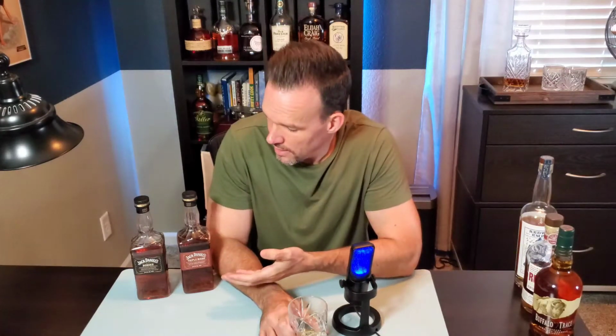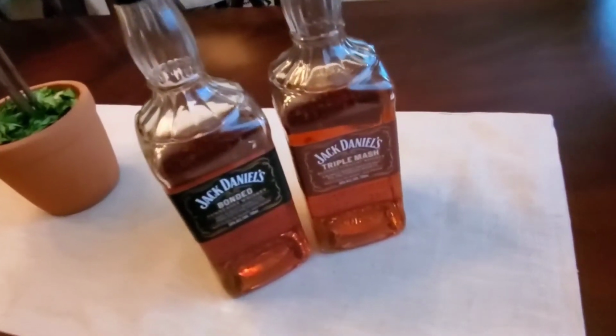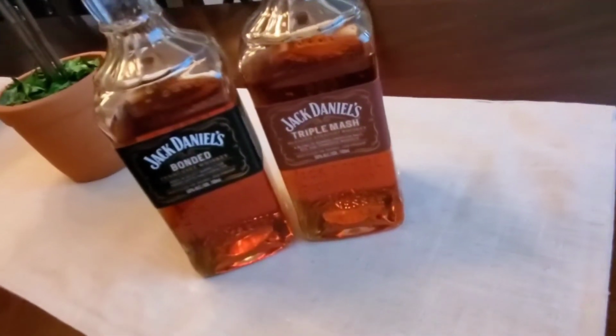The Bonded is very nice to drink. It's a low rye mash bill. It's very sweet. It's very easy. Typical Tennessee whiskey. And I do think there's a real value there for Bottled and Bond because you get the higher proof and a certain amount of age expectation. It's very good in the $30-ish price range.